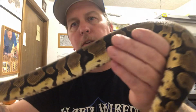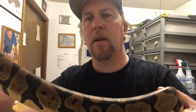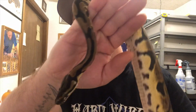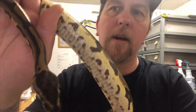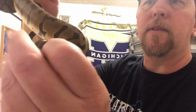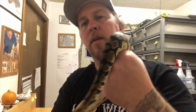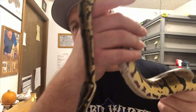And it gives you a better look at his patterns. Love that head stamp. I really like how the pattern fuses together down on the back of the tail. It goes up, creates a dorsal stripe all the way to the tip of the tail. Don't know if you guys can see that, but super excited, and well worth the investment.